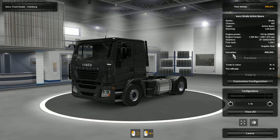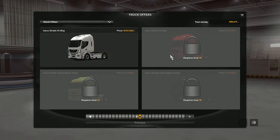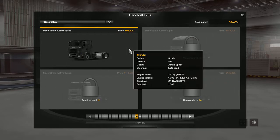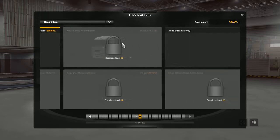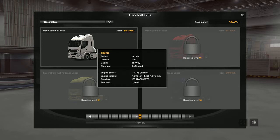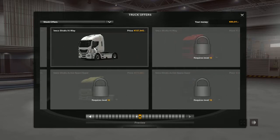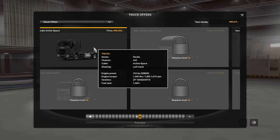The entry level Iveco Active is €96,500, so I wasn't far off. Review all there, go into here, and that's the Highway there. So you're talking about not far off 60,000 more for the same horsepower, the same Newton meters, ZF2330, the same gearbox, less fuel capacity. So how I can justify the price difference between the two models, I don't know.